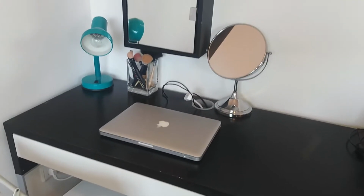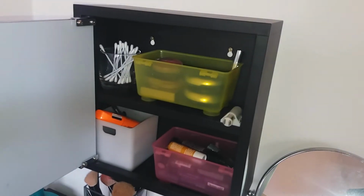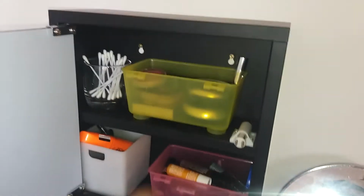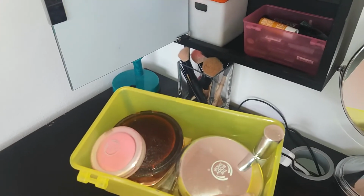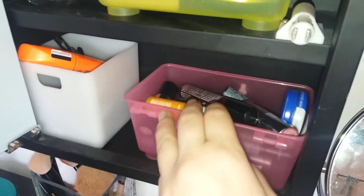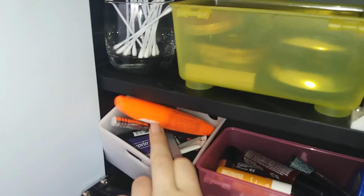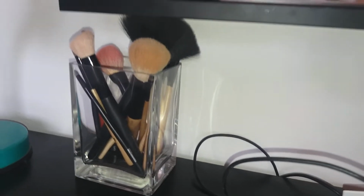Up here, of course, there is my laptop and my makeup mirror, and then once you open it, it has all of my makeup in it. So obviously we have some Q-tips, and then they're all in like different baskets. So this top basket, of course, if you can see, there's blush, bronzer, foundation, all of that kind of stuff. This one down here is all of my lipsticks. I own way too many. And then this last one is eye makeup stuff. So obviously my palettes are elsewhere, but this is like tweezers, mascara, eyeliner. And right below that is just a container with all my makeup brushes.